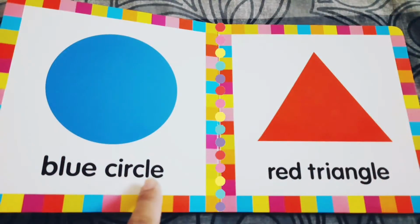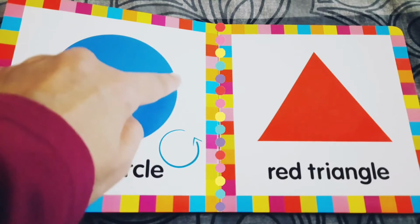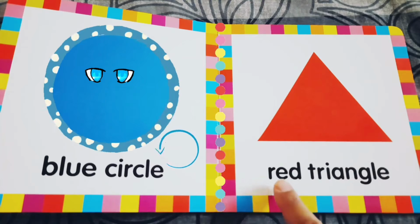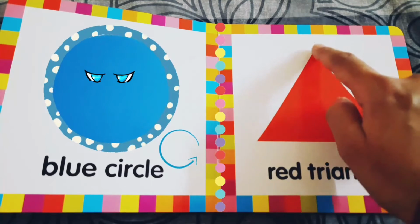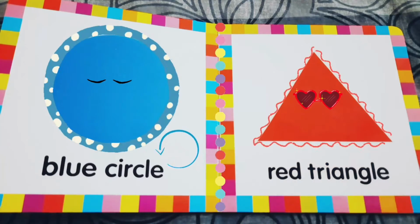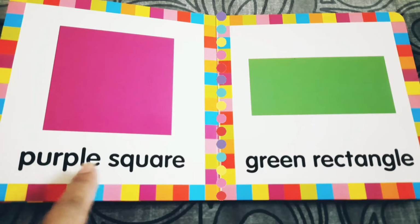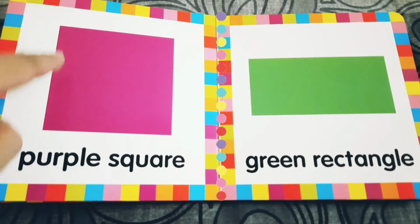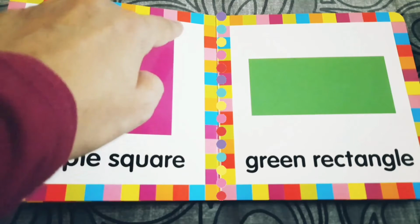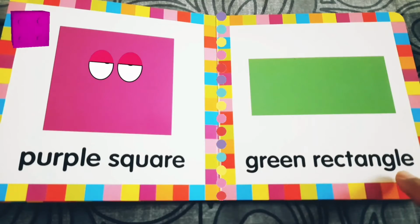Blue circle. Red triangle. Purple square. Green rectangle.